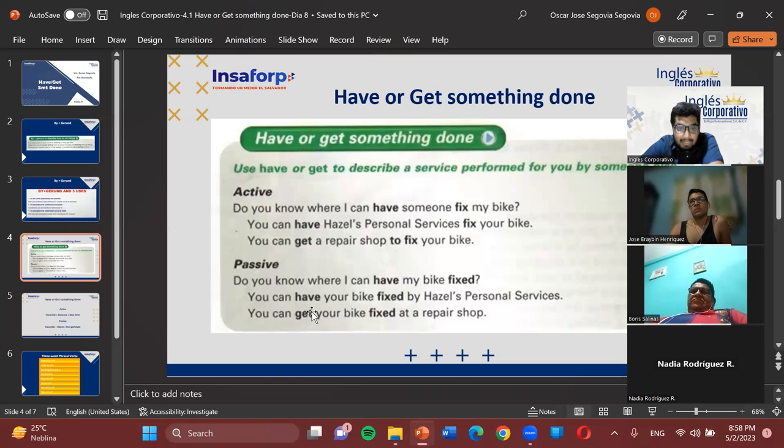Y el mismo caso aplica, ¿verdad? O sea, si ustedes, por ejemplo, intercambian aquí el have por el get, lo único que va a hacer es que va a sonar un poco más fuerte la frase que utilicemos cuando tengamos el get como el verbo principal. En cambio, si utilizamos el have, suena un poco más, ¿verdad? Como con amabilidad, como si es algo que sabemos que vamos a pagar por aquello y así.